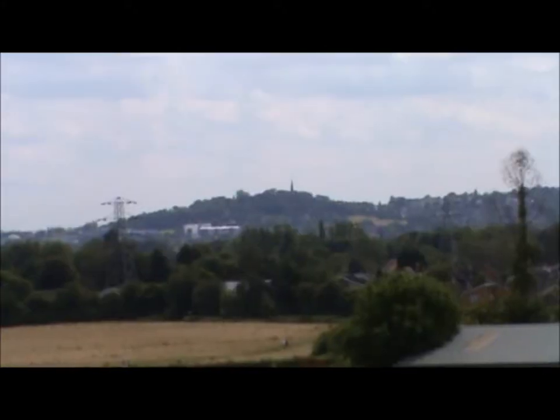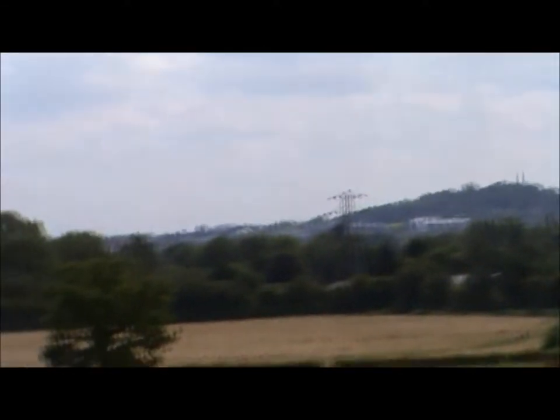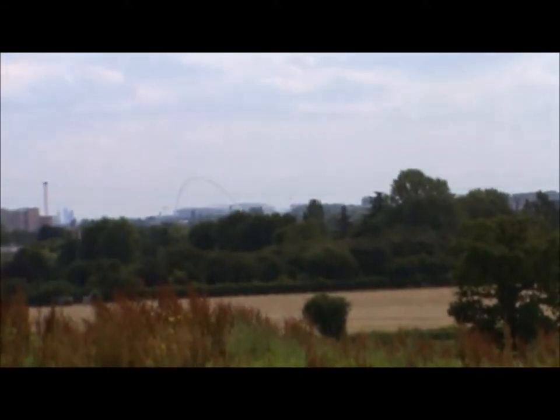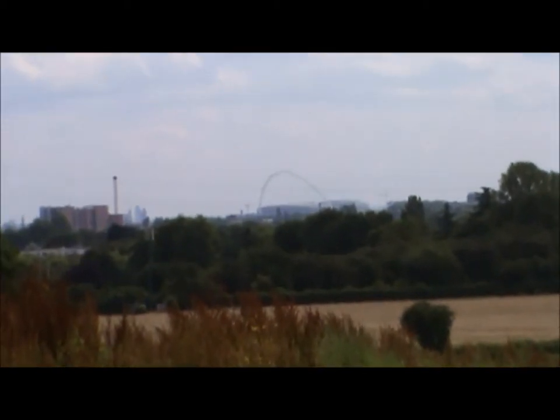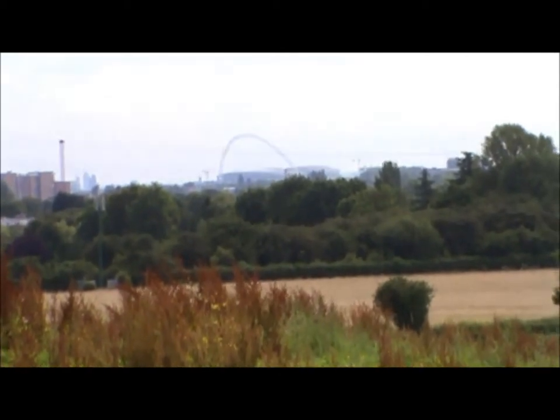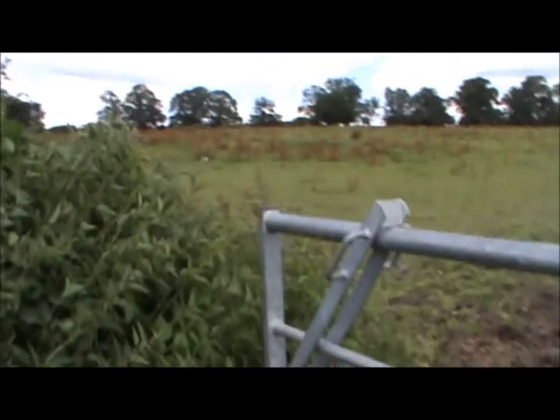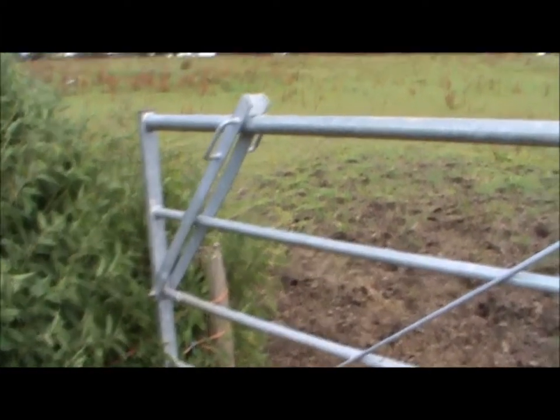Good view from here. That's Harrow. And a bit further round, just about make out Wembley Stadium in the distance. When coming down this field, it says go through the wooden gate. The wooden gate has been replaced with a metal gate.